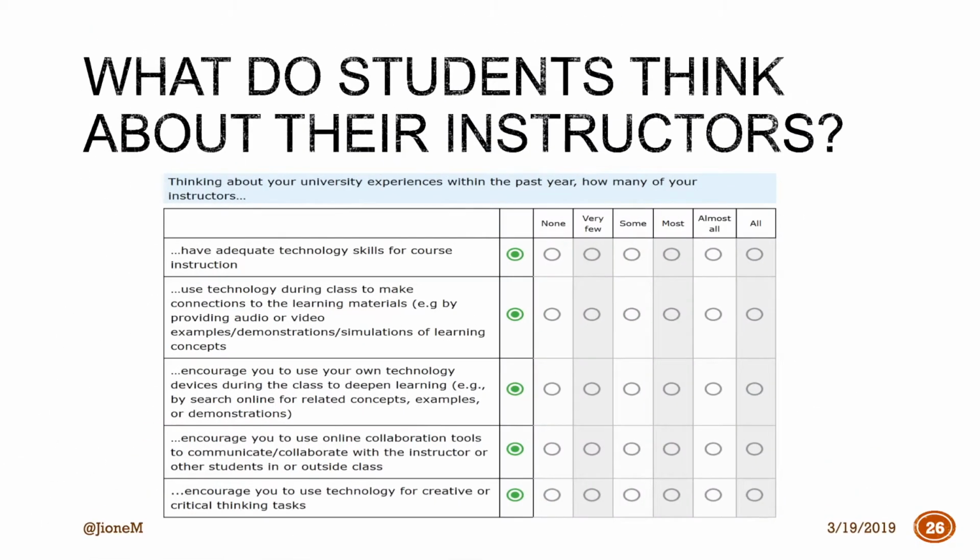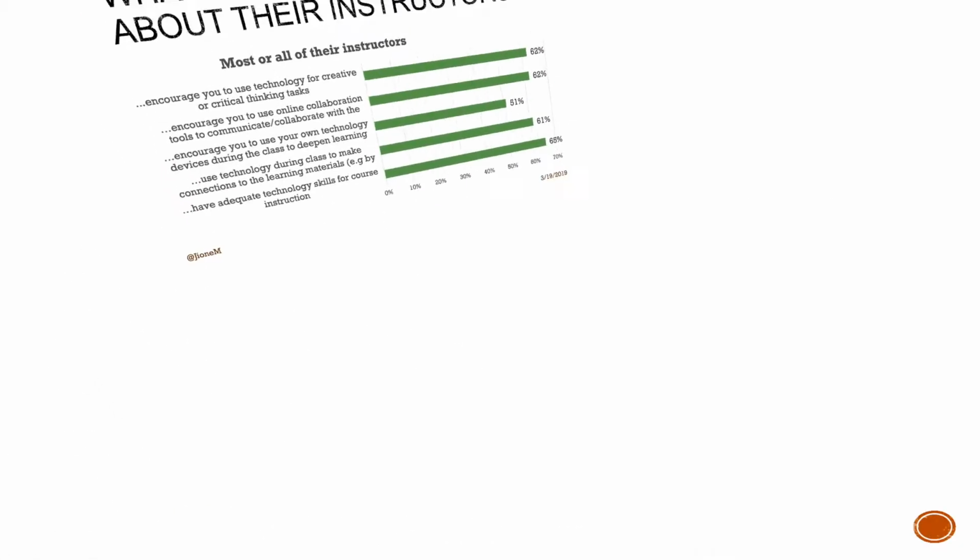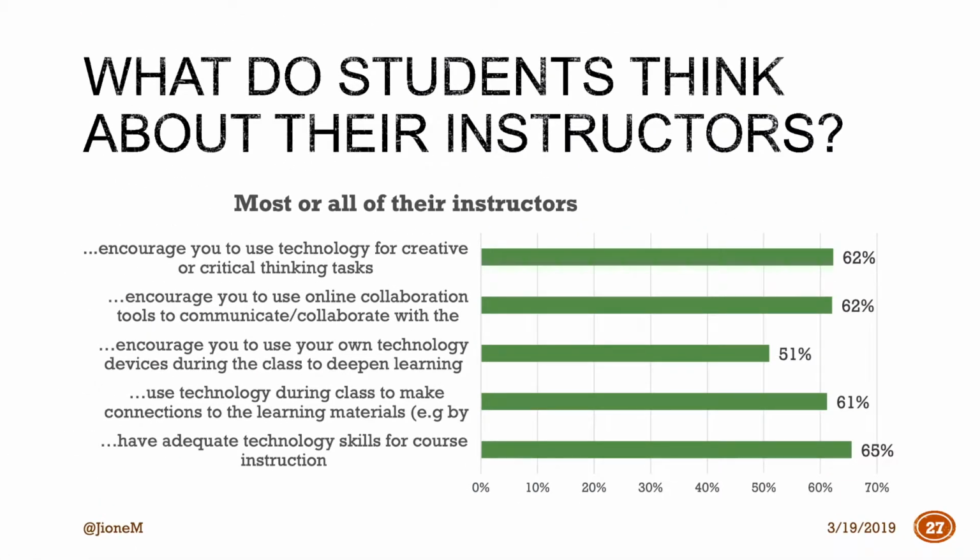So we asked students, what do you think about your instructors? In terms of your university experience with technology, we asked them, do they have adequate technology skills? Do they use technology in classes? Do they encourage it? So we took almost all of the instructors and we looked at all those statements, and you could see that it's quite similar across the board, except for one, which is at 51%, and that's the encouragement to use your own technology in the classroom, during class.